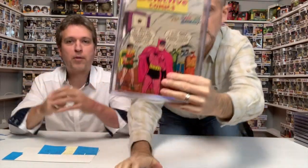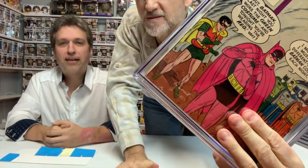Yeah, so this one's got a little bit of duress there in the lower right portion of the front cover. It looks like it was crumpled up at one point. Not too terrible. But look how old this book is. This thing's from '57. But I'm thinking this is probably a 3.